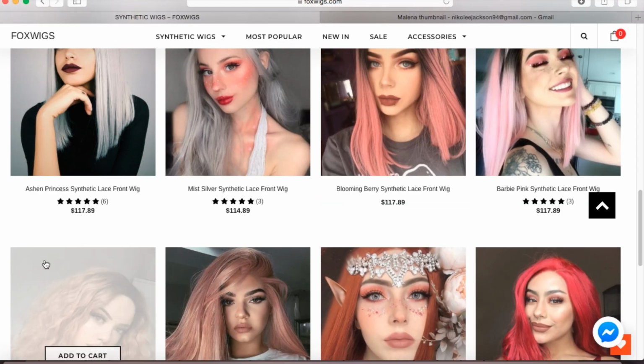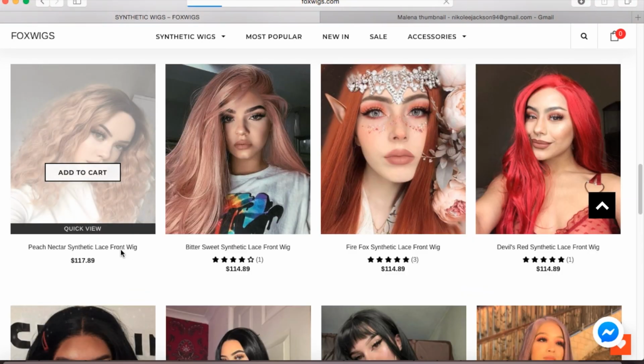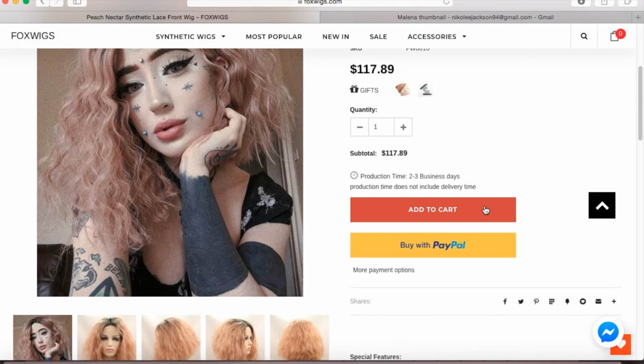So now we're going to be talking about the wig. I will be showing you guys a screen clip here of all the wigs they have on their website in case you don't really like this one. But this is the wig I chose because I don't have anything like it and it's very unique. This is their Peach Nectar synthetic lace front wig, and it is right now over $100. So it's pretty pricey. I'm going to be showing you guys everything and what it comes with.